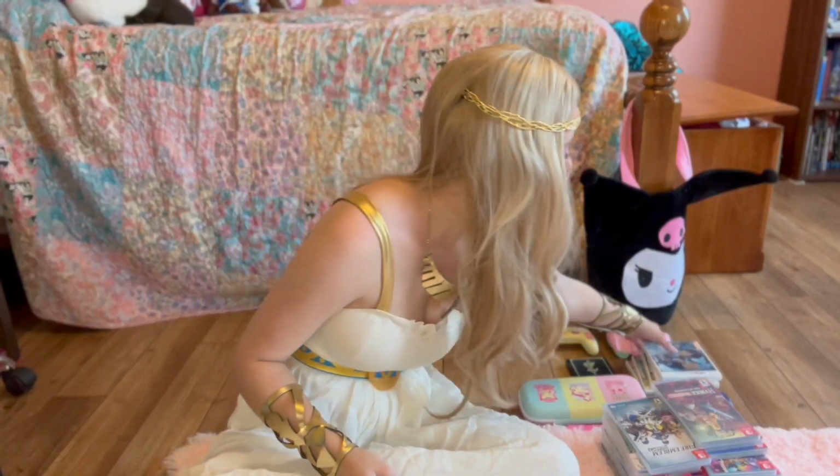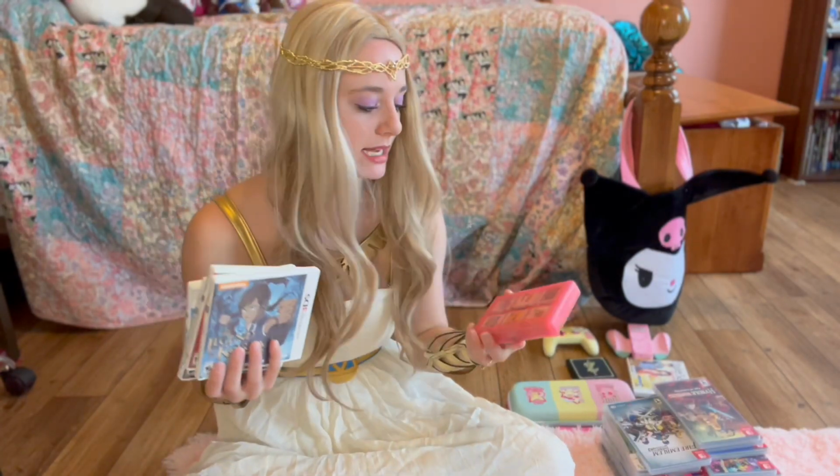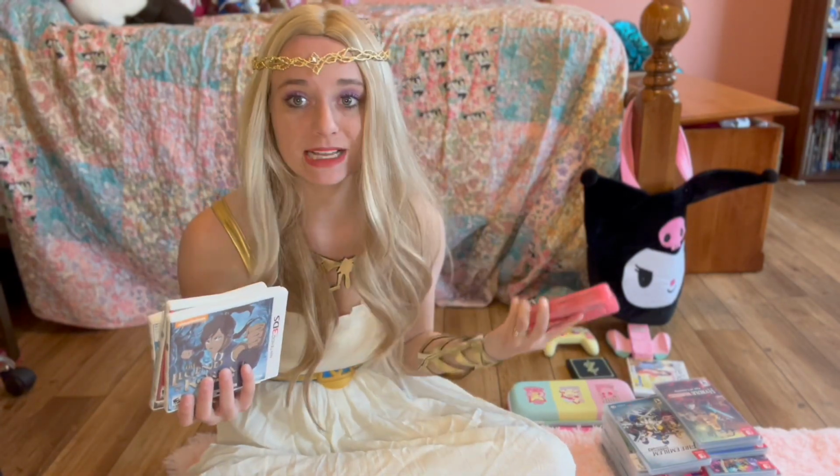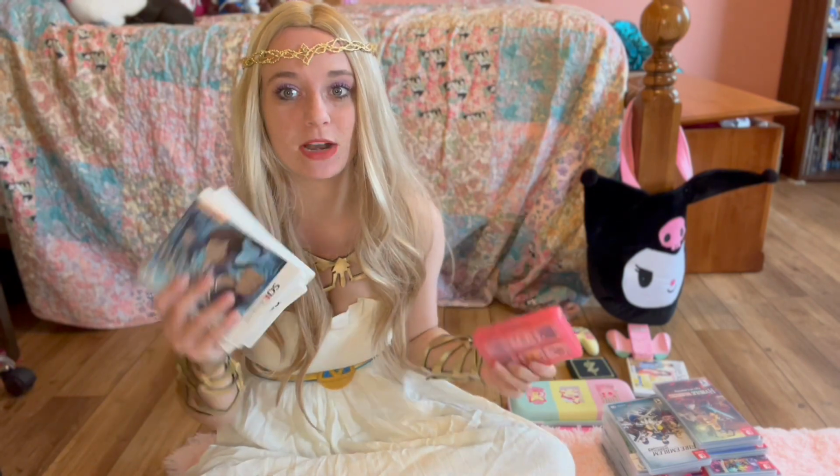For games, I have some physicals. Most of them are in here though, because I bought them from secondhand stores or Amazon or even retro game stores, and so they don't all come in these.